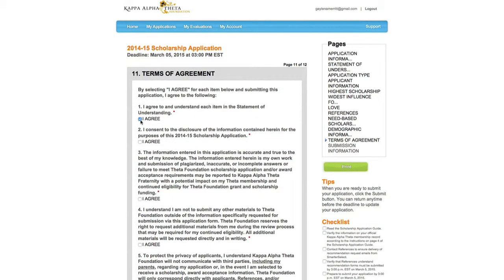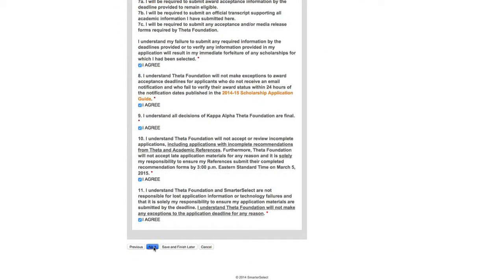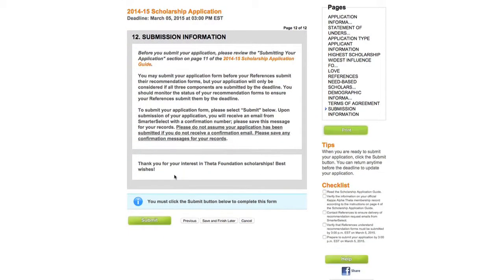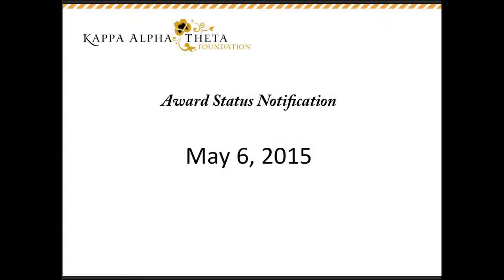After you have entered all required information and accepted the terms of agreement, you are ready to submit your application. To submit your application form, select the green Submit button at the bottom of the Submission Information page. If your application and reference forms are submitted by the application deadline, on May 6, 2015, Theta Foundation will send you an award status notification to let you know whether or not you've been selected as a scholarship recipient.